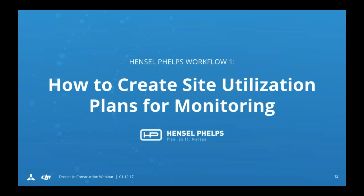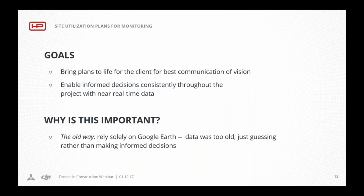All right, so what we're going to talk about is I'm going to walk you through some workflows, low-hanging fruit. We'll go through some site utilization process to monitor your sites and different progress. Go ahead and go to the next one.